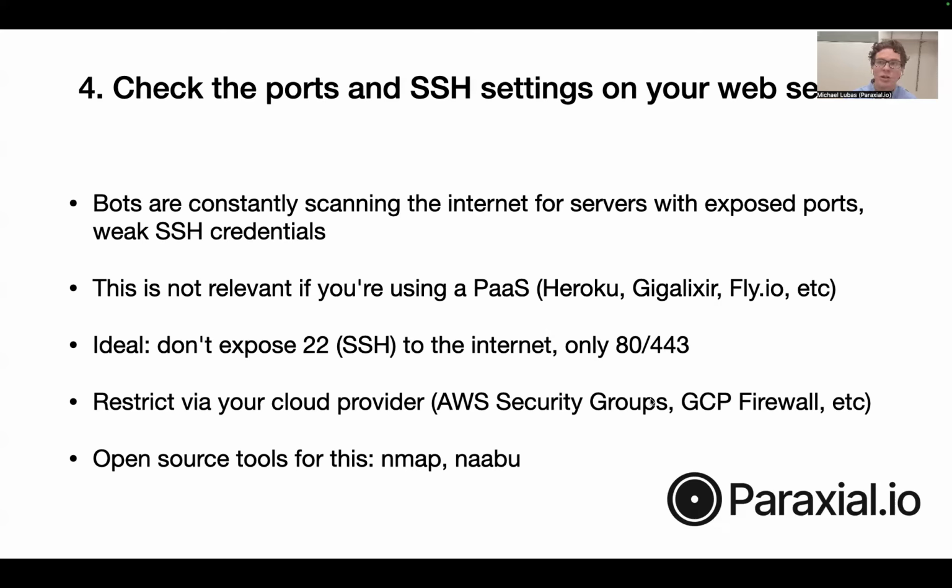So you can just go into your console for your cloud provider and check this. I actually recommend scanning your server yourself. Open source tools that are free to do this include Nmap, which everyone in InfoSec knows. Naabu, I believe, is the more recent one. Might be written in Go.